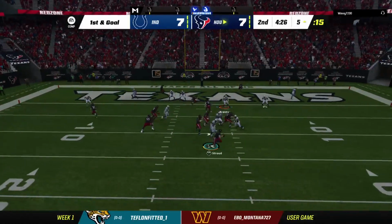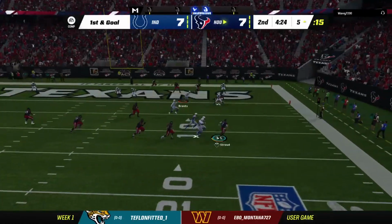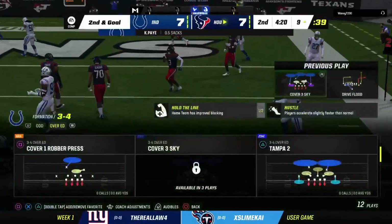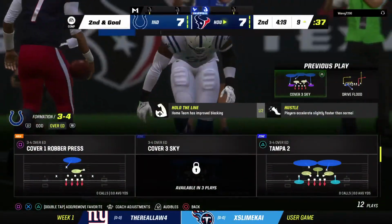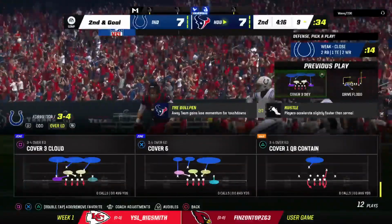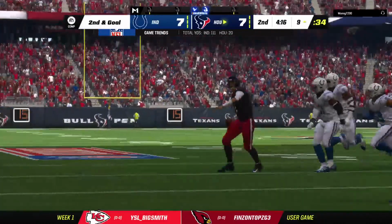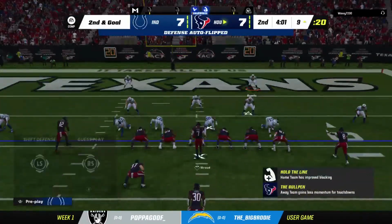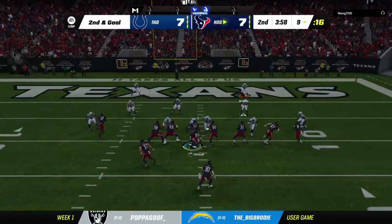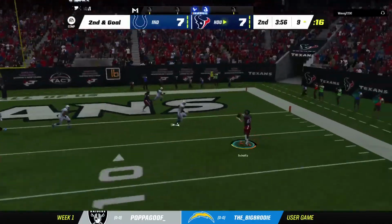Stroud to throw it. And they're going to get to him. A sack. Sacked back at the 9-yard line. Multiple players combined for their team's first sack of the game. Well, there's still time to rectify this situation because the silver lining, they took a sack on 1st and goal. But that close to the goal line, that still definitely hurts.